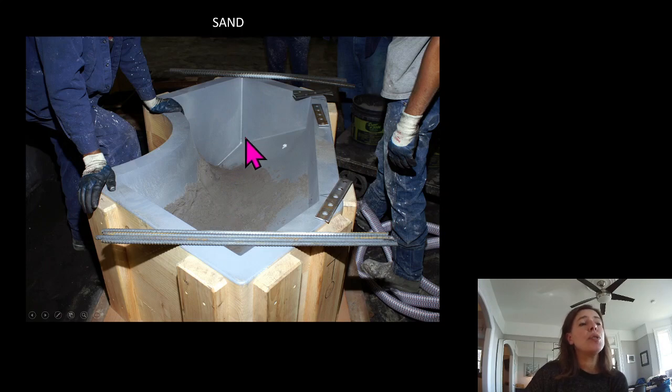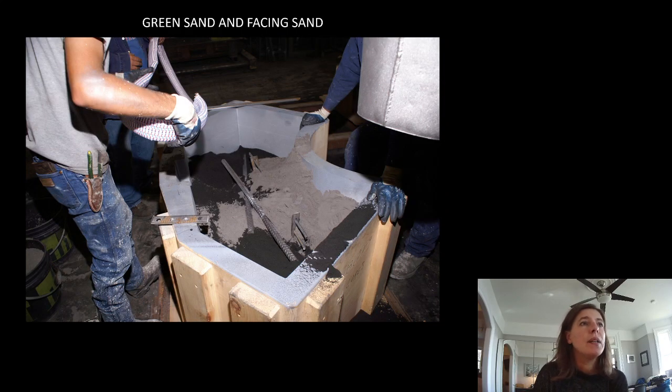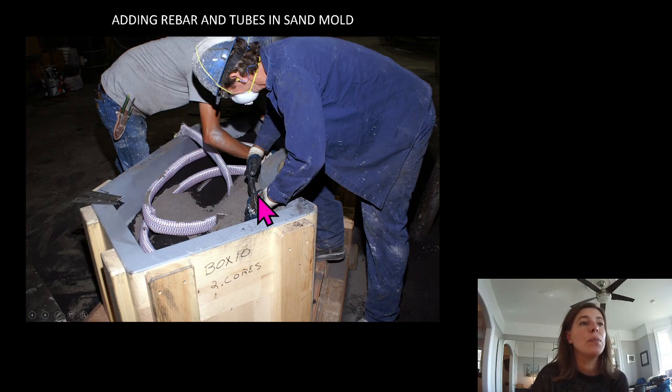The sand, just so that they can move these molds around, they'll actually put rebar in the sand to give it a little bit of structural capacity. You wouldn't want to bang on it too hard because it would start to come apart, but they want to be able to move them around. So you can see that white part was the facing sand, and then here's the dark green sand or black sand with some rebar in it that they can attach some hooks to.